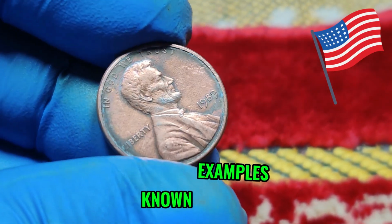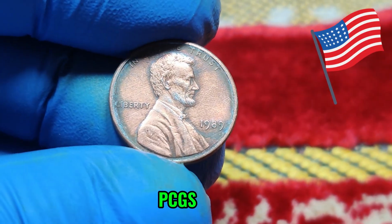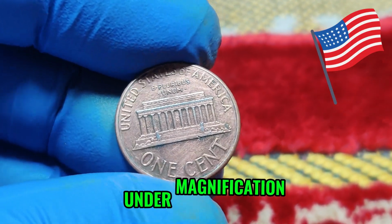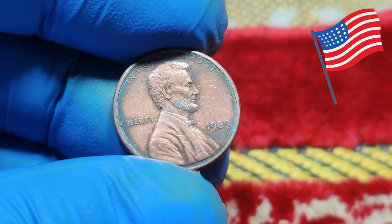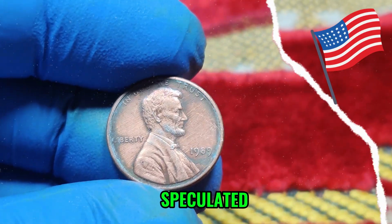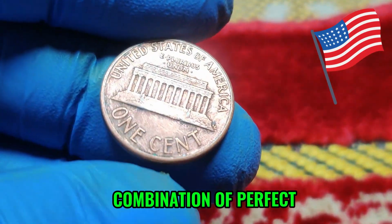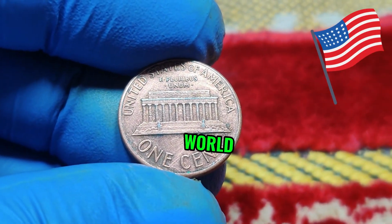The most pristine known examples are said to be graded by professional organizations such as the Professional Coin Grading Service (PCGS) or the Numismatic Guarantee Company (NGC). A coin graded MS-68 or higher is virtually flawless under magnification. Combine that condition with a transitional error or a unique mint mark anomaly, and you have a coin that becomes a once-in-a-generation discovery. Some experts have speculated that one of these 1989 Liberty cents could theoretically reach or surpass $30 million at private auction due to its combination of perfect condition, historical significance, and rarity, making it a true legend in the coin collecting world.